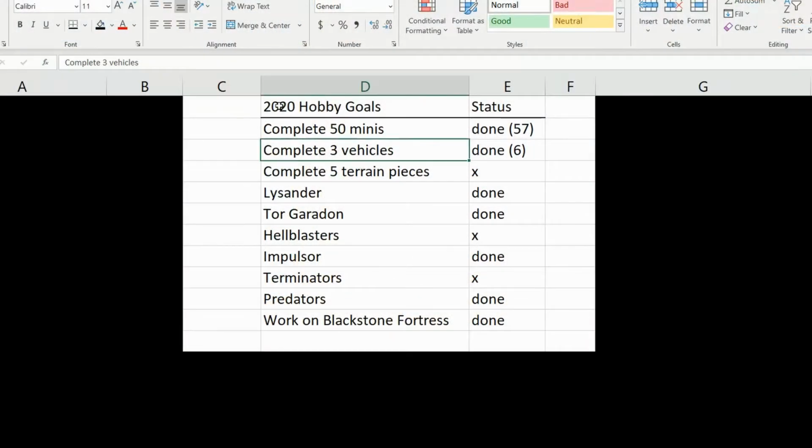So in that video last year, I set some goals for myself. Let's go take a look at those goals and how I did in 2020. So as you can see, here's my list of goals and what I was able to get done and what I wasn't. 50 miniatures, I got 57. 3 vehicles, I did 6. 5 terrain pieces, no terrain this year.